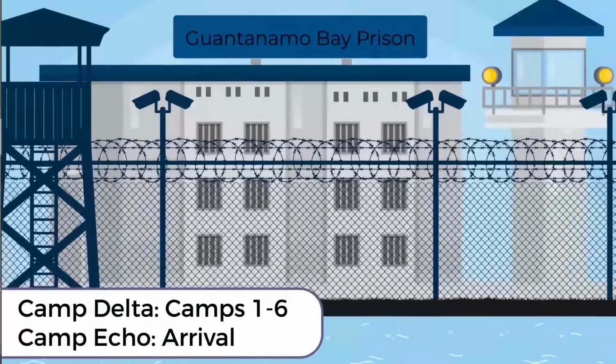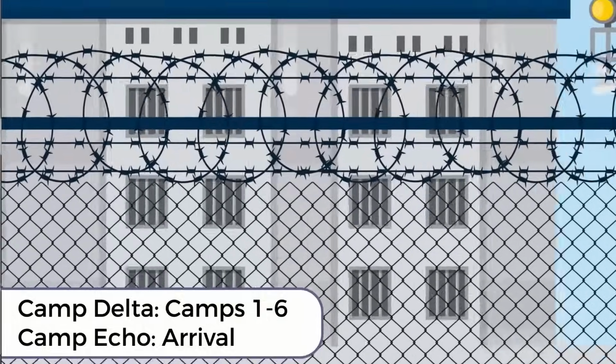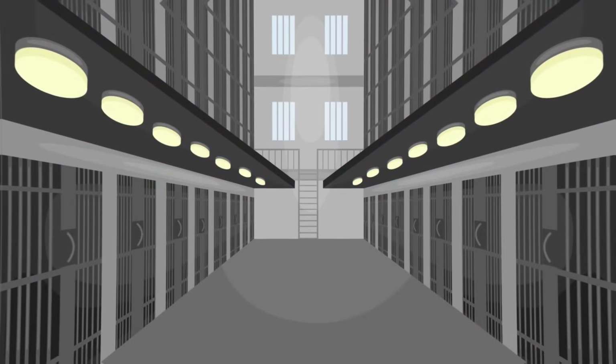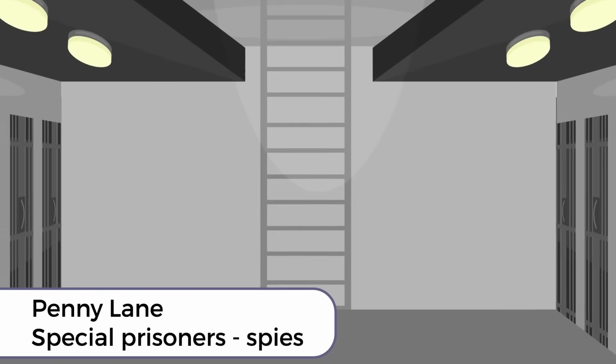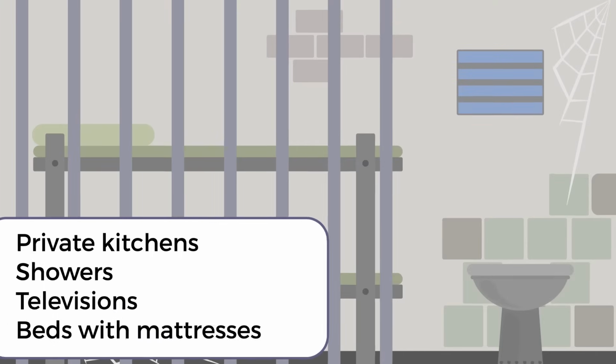Camp Delta now houses Camps 1 through 6, as well as Camp Echo, where detainees are in-processed upon arrival. For 3 years, the CIA also operated a small site known as Penny Lane, which housed special prisoners the agency tried to recruit as spies. While the rest of the facility featured pretty sparse living quarters, Penny Lane had private kitchens, showers, televisions, and beds with mattresses, all in a bid to encourage prisoners to cooperate.